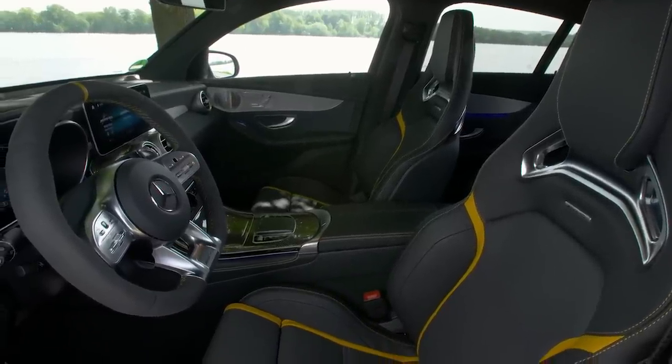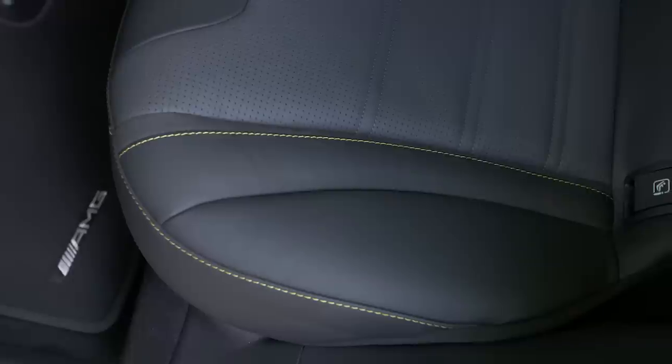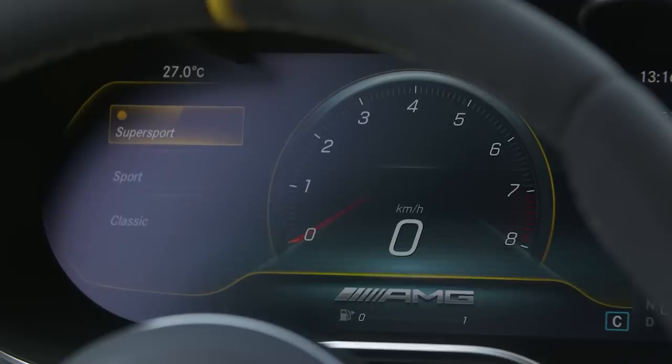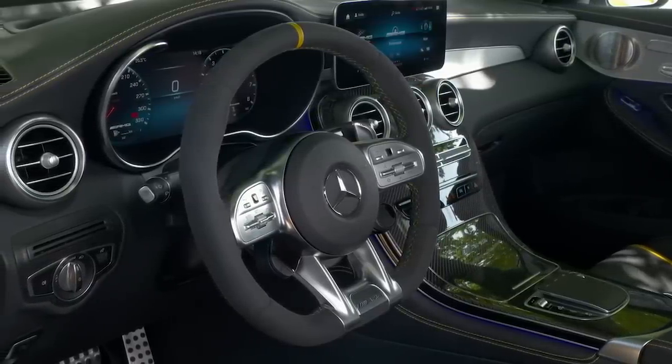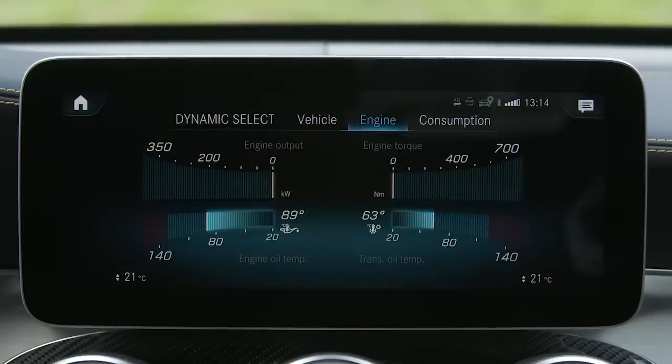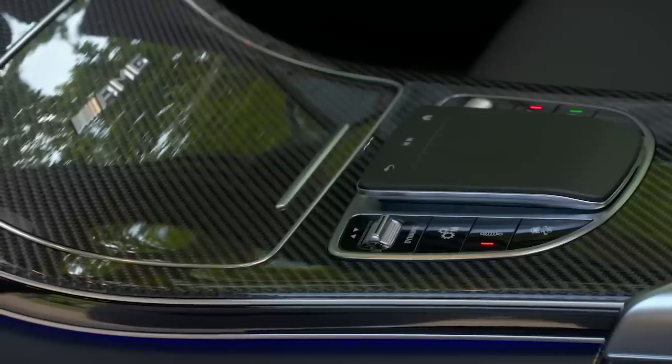The comfort aspect continues throughout the cabin. There are now much nicer materials, a smart reconfigurable dash, and the latest MBUX infotainment system. It has a cleaner interface, and the voice recognition system, well, it finally recognises an accent.